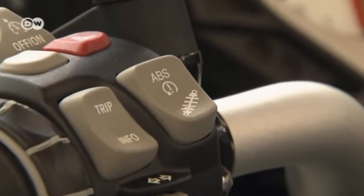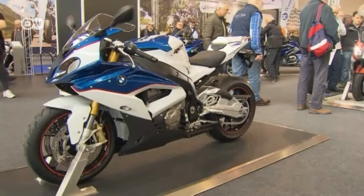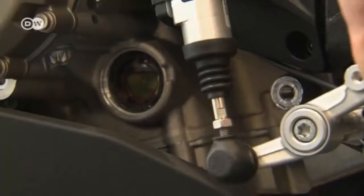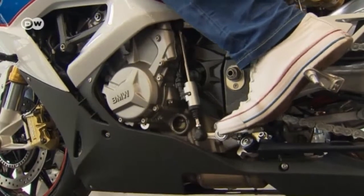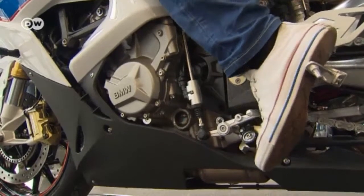Andreas points to technical advances such as cornering ABS, which lets you brake hard even while leaning into a bend without losing control. That is a huge advance. Another safety feature is the gear shift assistant. So far, only BMW has had it, but this year other manufacturers are set to introduce it. It lets you change gear with a simple kick without using the clutch. Very practical in rush hour traffic.